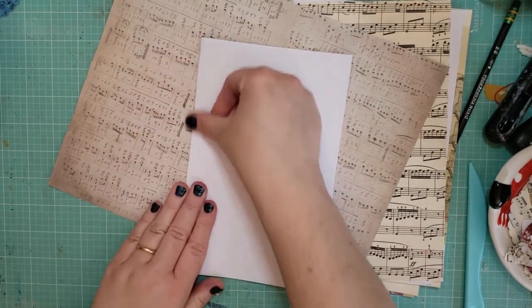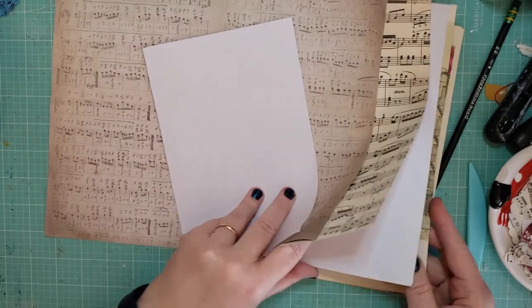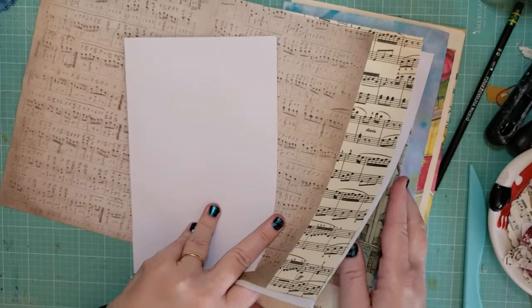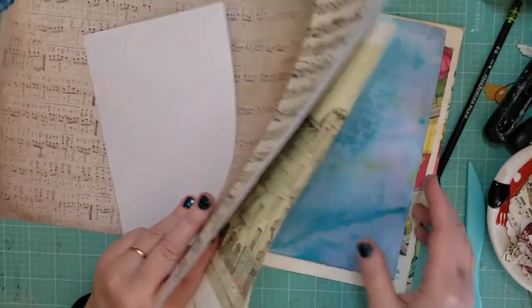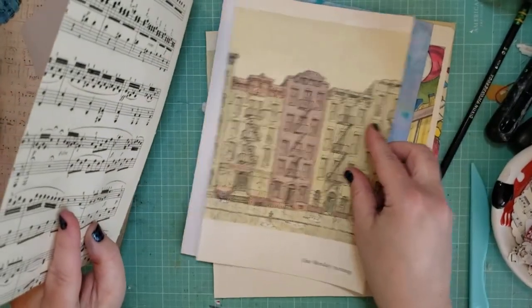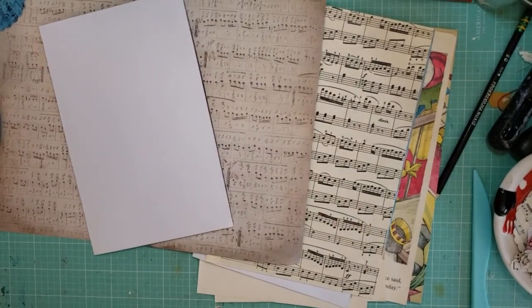Pages don't have to all be the same size. And then if I feel like maybe these pages are a little on the thin side to be putting in as a hinge journal, I could just attach them to the outside of one of those. But I think as long as I do a good base on them, I'll be good.